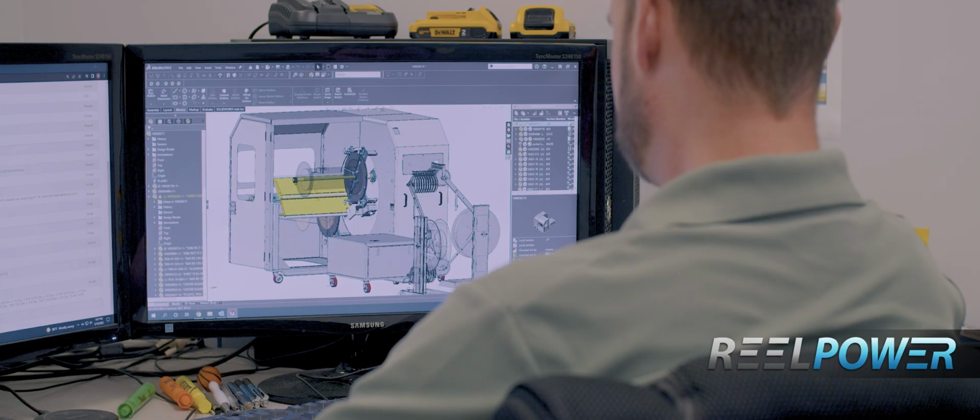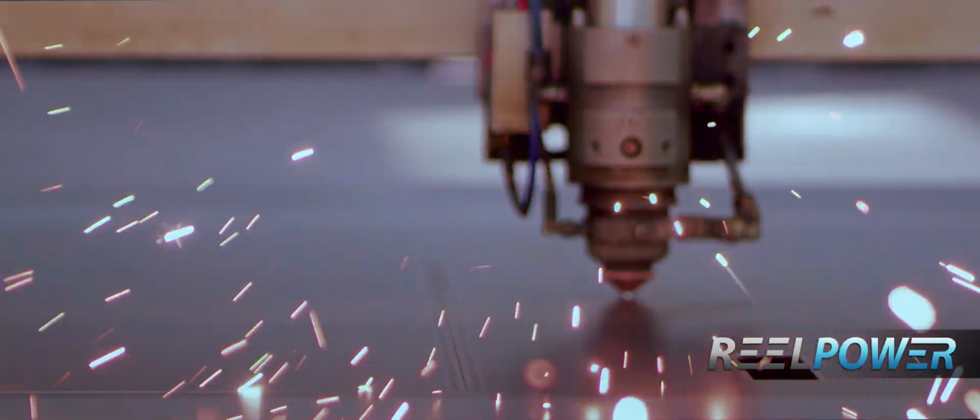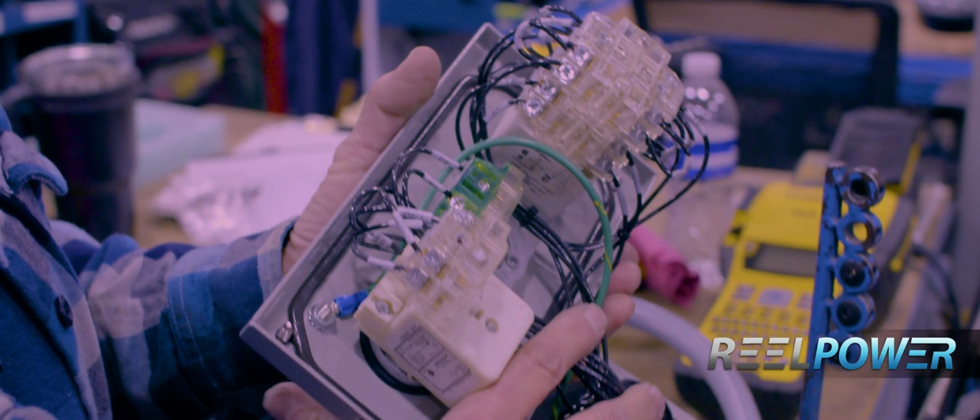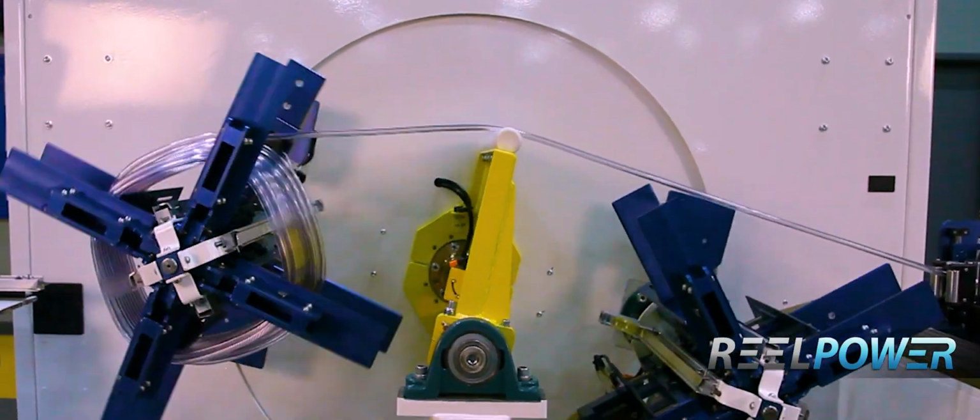Getting to sit and design a piece of equipment that you see on a computer screen, to watching it actually made, cut on a laser, put in the machine shop, and then physically hold the part that you've created is something that's pretty cool and one of the things that I really like about Real Power.